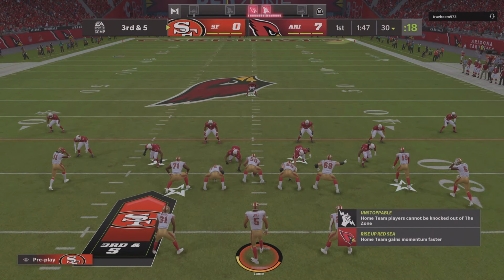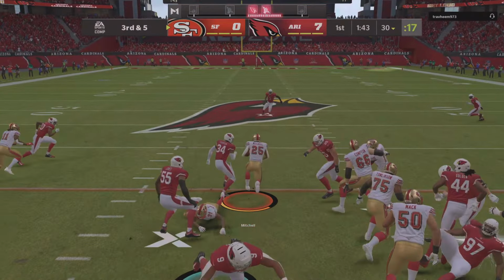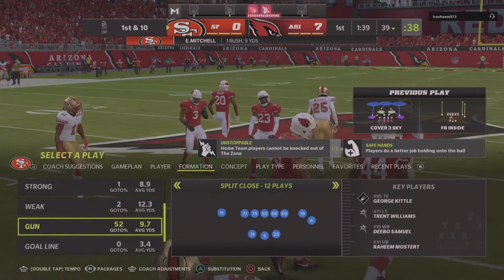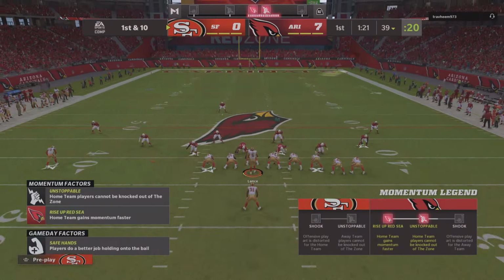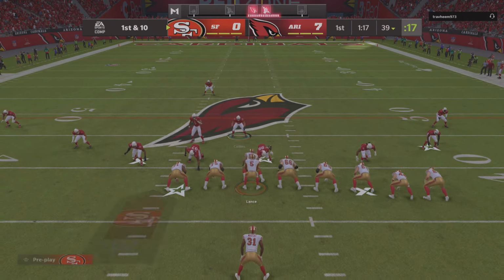3rd and 5. They went with the run-pass option, and I don't know if the option really mattered there because the defense was ready. So many times you put the defense at a disadvantage because you have those multiple options, but when they read their keys and play it correctly, sometimes the result goes in their favor. All runs on this drive so far. It's 1st and 10.